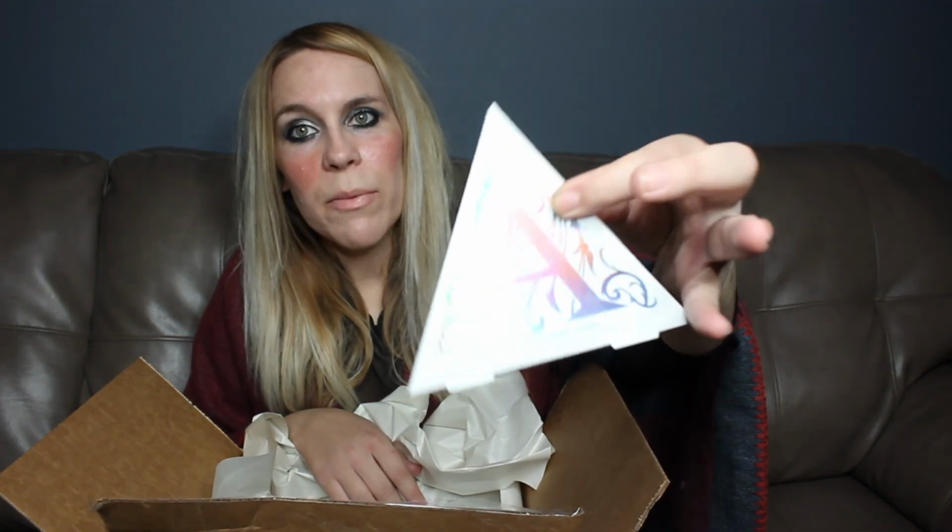Next thing, the Alchemist holographic palette. This is from when Kat Von D put out her highlighter stuff. I had this a long time ago, I ordered this years ago. I decided to get another one because the one I had was broken, so I'm hoping this one is intact. This was in the clearance section of the site.